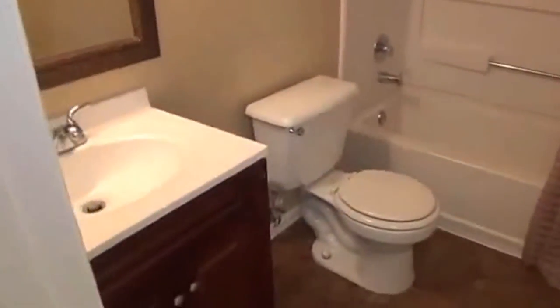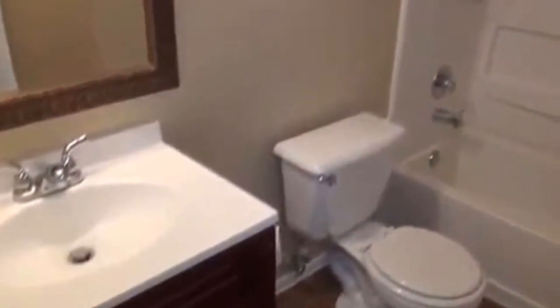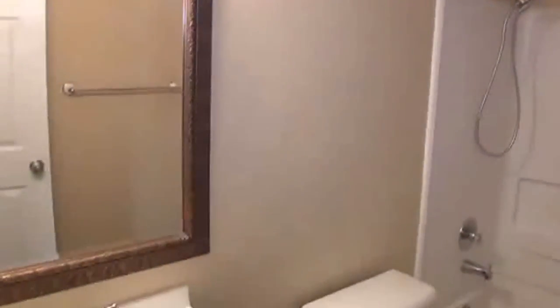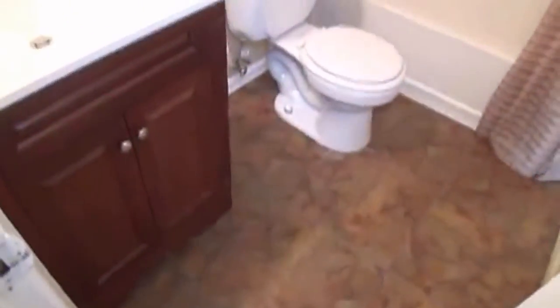Then we head into the hallway bathroom. Got an updated vanity here and the shower and tub combination. Okay, we head down the hallway here. We have the utility area for washer and dryer hookup.